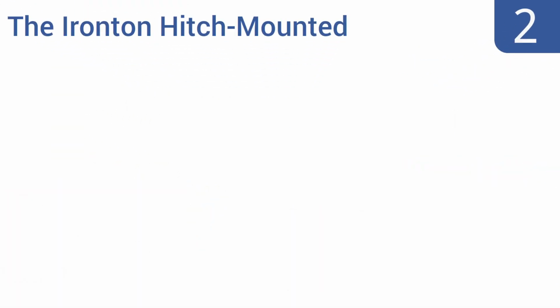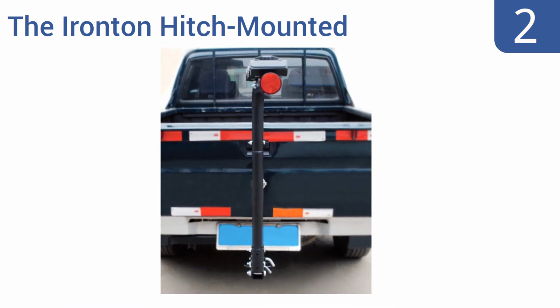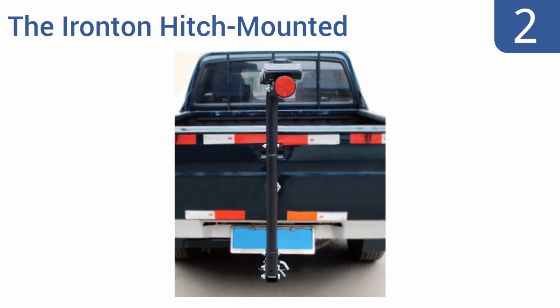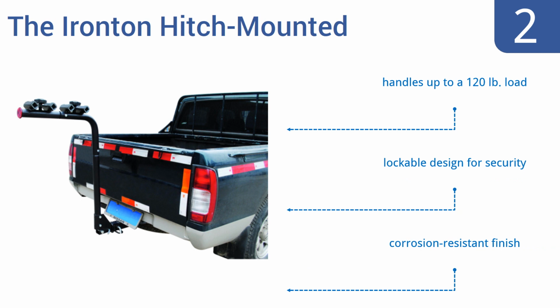At number 2, the Ironton Hitch-Mounted can easily convert from a 2-bike to 4-bike rack with its included extension and allows quick access to the rear of most vehicles even while in place. It's made from solid steel and is tough and durable. It's a lockable design for security and comes in a corrosion-resistant finish. It handles up to a 120-pound load.